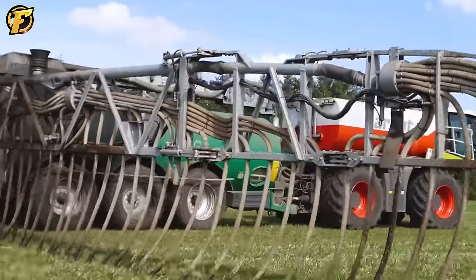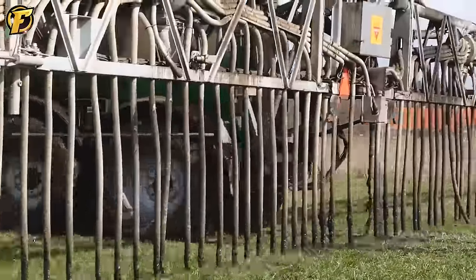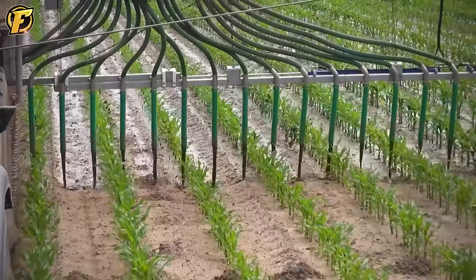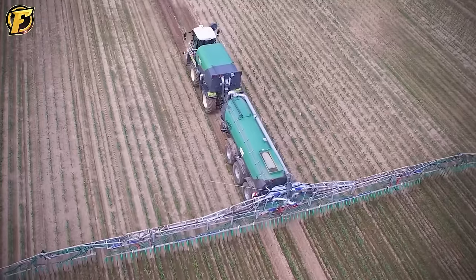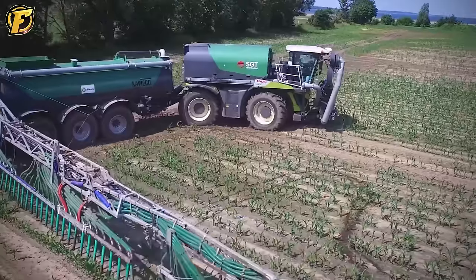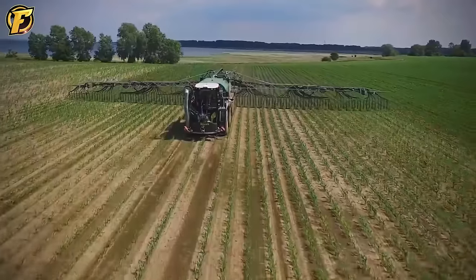Equipped with a 36-meter Vogelsang boom and a capacity of 400 horsepower, the Claas Xerion 4000 is not only an effective fertilization solution, but also a testament to advanced agricultural technology, reducing crop care time and increasing productivity, crop efficiency and reducing livestock waste.